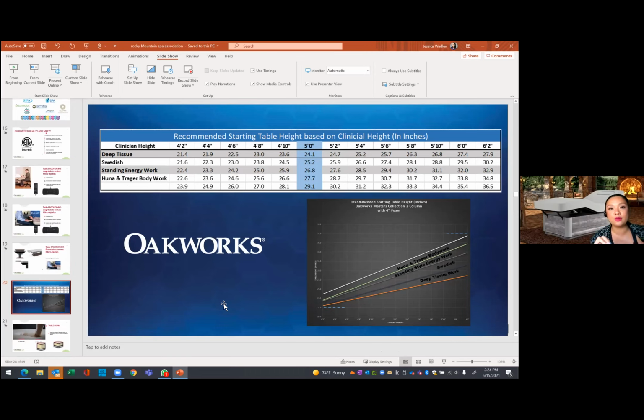Here's a chart for you that explains the proper height of the table to be positioned by the height of the therapist and by modality. So for example, if you have a 4'10" therapist and she's performing deep tissue work, your table should be positioned at a 23.6 inches height. And this is backed by clinical research and AMTA as well. So, your table's lowest setting may be 25 inches. Well, if you've got a 4'10" therapist, then it may be time to look at adding some low height tables. Again, language for your GM as well.